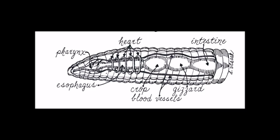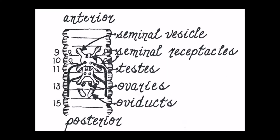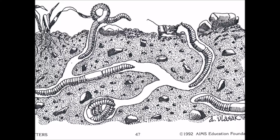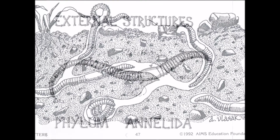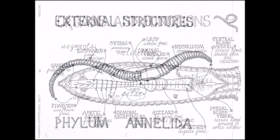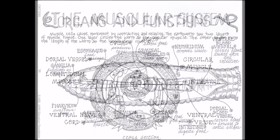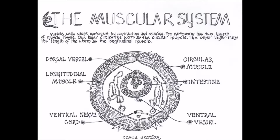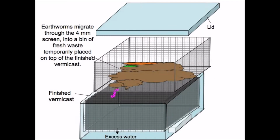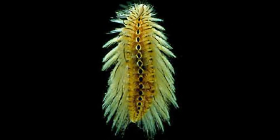Where is the esophagus and what does it do? It is inside segments 5 to 15 between the pharynx and the crop, and its job is to moisten the food and neutralize the soil. The crop and the gizzard store food and then grind food. The gizzard has sand grains in it, which helps grind the earthworm's food. Digestion.